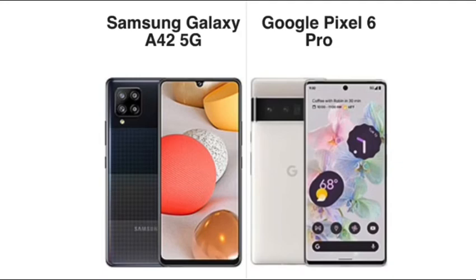Selfie camera is 20 megapixels on the A42. Pixel 6 Pro has a 12 megapixel ultra wide selfie camera. So that's pretty nice right there. That makes it stand out from the rest of the crowd. 1080p on the A42, 4K on the Pixel 6 Pro. So the Pixel 6 Pro just has an amazing ultra-wide selfie camera at 4K.